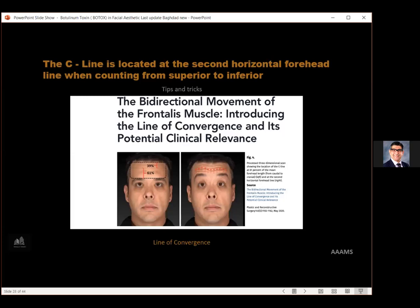The study shows, and this is very interesting, from a lecture at the American Association of Aesthetic Medicine, the bidirectional movement of the frontalis muscle. We were actually shocked when we checked the patients: 60% of your patients have upward movement, and at the same time 39% have downward movement. If you test your forehead, that's right. We have bidirectional movement of the frontalis muscle, upward and downward. How do I know where the demarcation line between the two actions is?